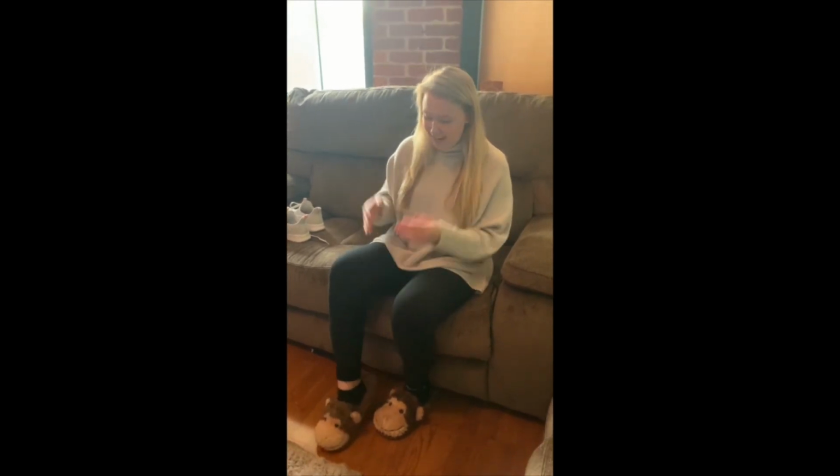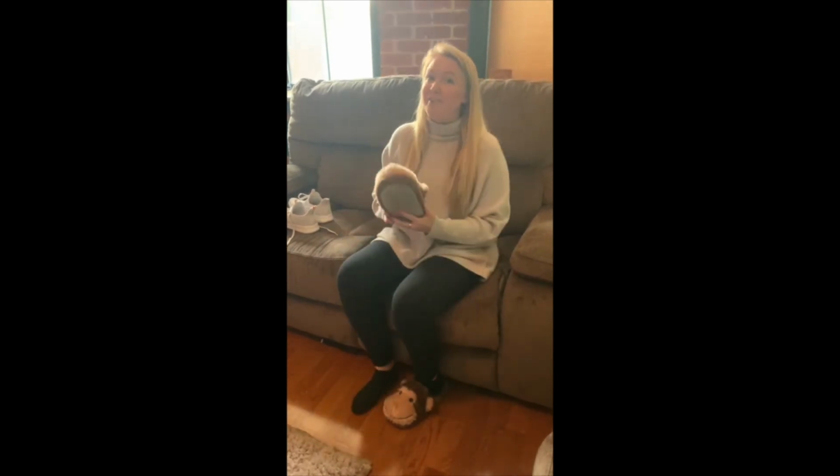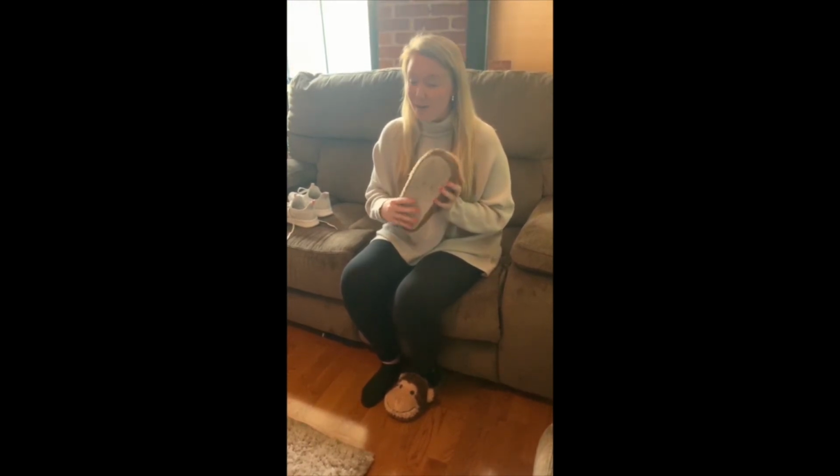As you can see, I'm wearing a very cute pair of monkey slippers. However, they are very unsafe when it comes to falls. My foot can easily slide out and the bottom is very slippery.